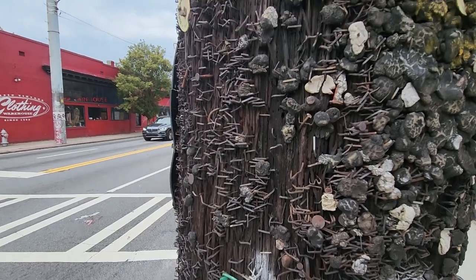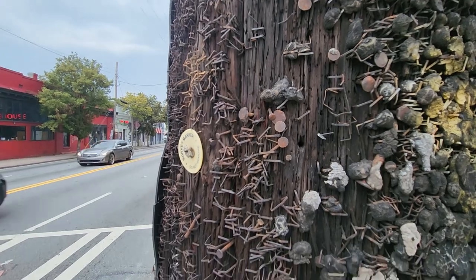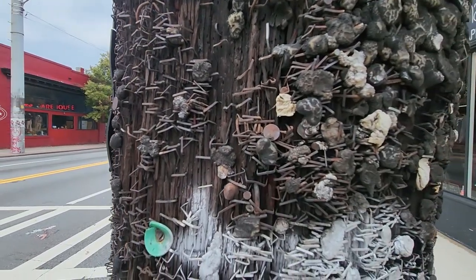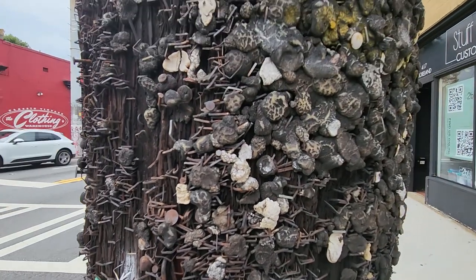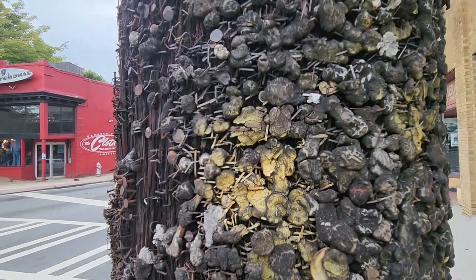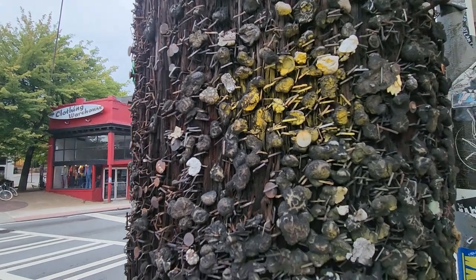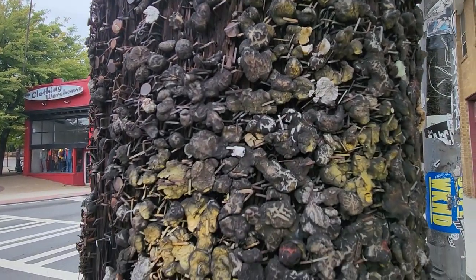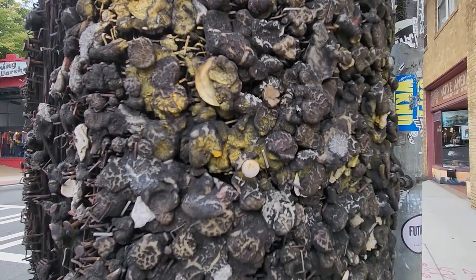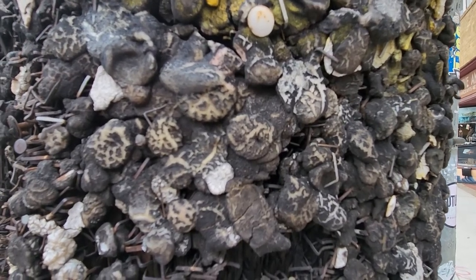Okay, here's a telephone pole. Those are all the storylines, folks. All of the DNA. Bubble gum, chewing gum. People have left their DNA on those telephone poles. This stuff is artwork in itself.